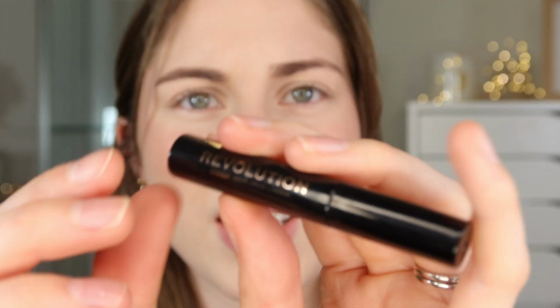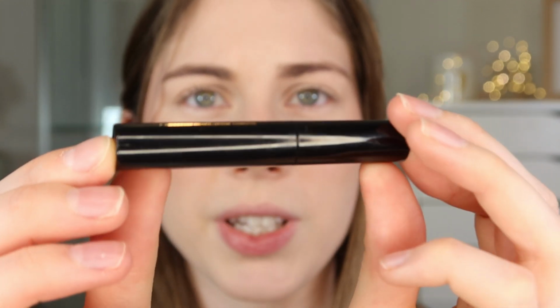Now for eyebrows, I'm not actually going to fill them in because I got them waxed and tinted the other day and they're looking very nice. So all I'm going to do is go in with the Revolution eyebrow gel, and I don't know if there's a shade to it. I think it's clear, which is good. It's very tiny. I don't know if it's the travel version, but I really don't think it's the big size. I'm just going to push my eyebrows up and get them into a better shape.